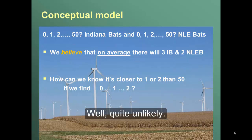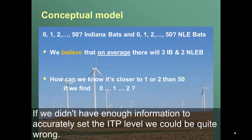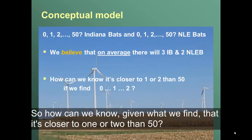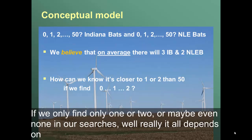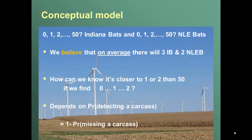Well, quite unlikely. So in any given year, there might be 5, there might be 10, but there also might be 50 out there. If we didn't have enough information to accurately set the ITP level, we could be quite wrong. So how can we know, given what we find, that it's closer to 1 or 2 than 50, if we only find 1 or 2 or maybe even none in our searches? Well, really, it all depends on the probability of detecting a carcass, or equivalently, the probability of missing a carcass.